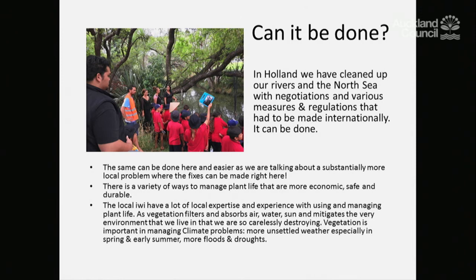The local iwi and Ora Restoration Action Project have local expertise and experience with using and managing plant life, as vegetation filters and absorbs air, water, sun, and mitigates the very environment that we live in, that we are so carelessly destroying. Vegetation is important in managing climate problems. More unsettled weather, especially in spring and early summer, more floods and droughts.